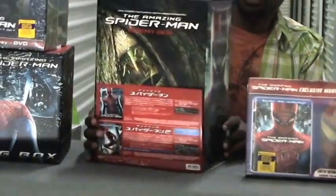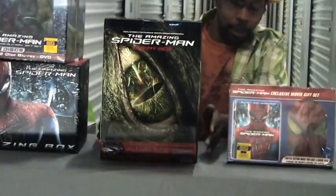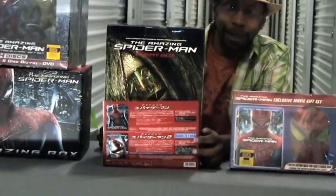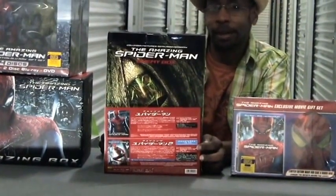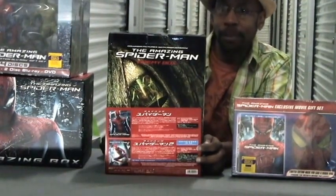This is actually super rare. It's so rare that when I got it, it came broken. And I ended up keeping it because it was just the arm. I can actually Gorilla Glue it back on. But this is the rarest piece that I have right now.